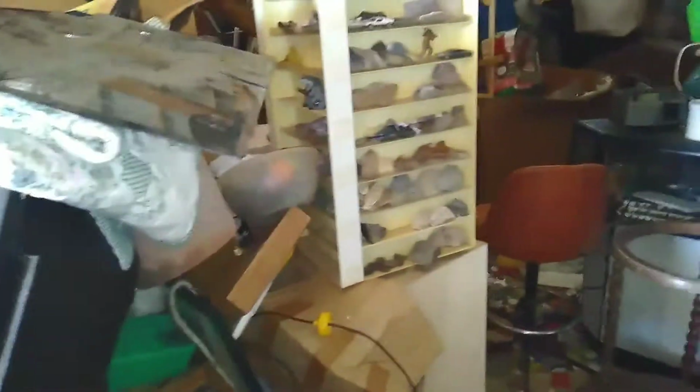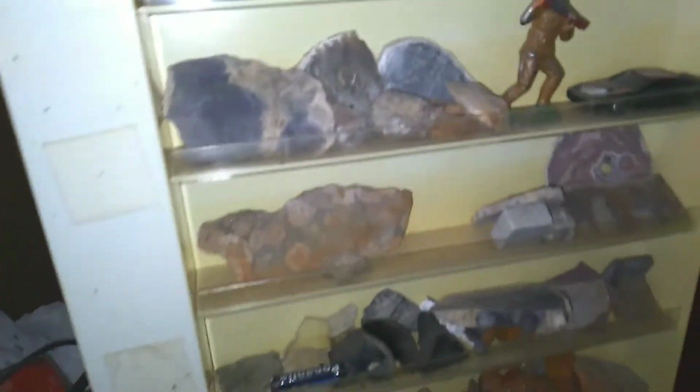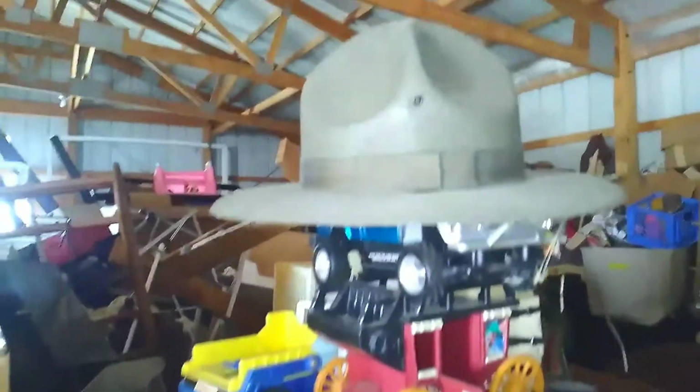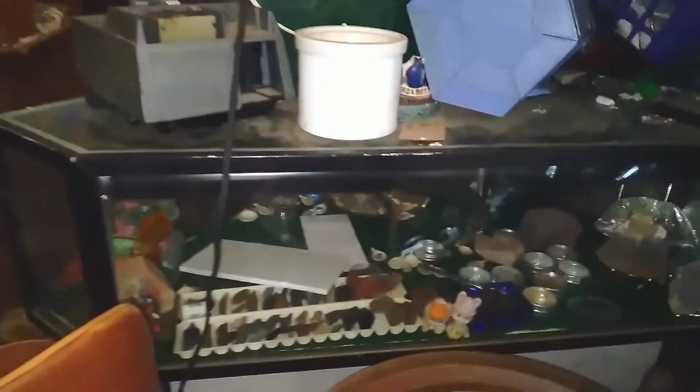This is one bay of a 3-car garage. Here's just a bunch of rocks and stuff. Over here, got a Marine's hat, I think. Could be wrong about that. Let's see, there's another glass display cabinet with some pretty nice stuff in it, it would seem. Here's another glass display cabinet. And they don't want any of these, so I'm just going to end up taking all these display cabinets and stuff.